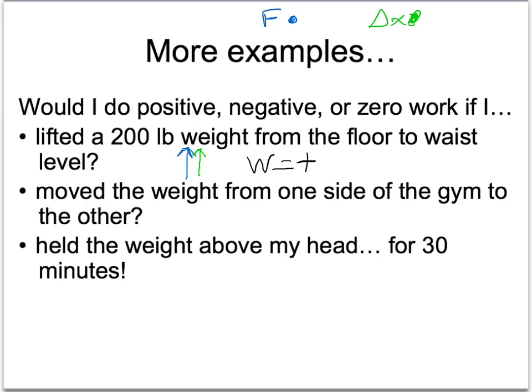Now I moved a weight from one side of the gym to the other. So if I was carrying the weight, my hands supplied a normal force upward, and I moved it from one side to the other, that would be side to side, either left to right or right to left. The force and the displacement would then form a right angle, and the work would be 0.